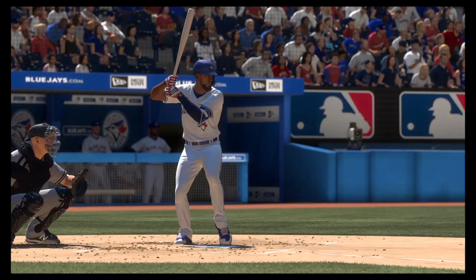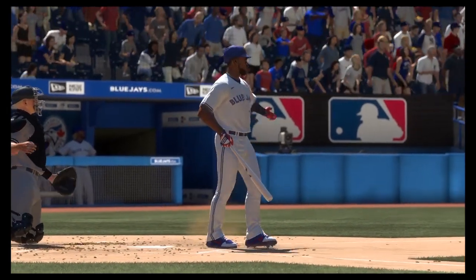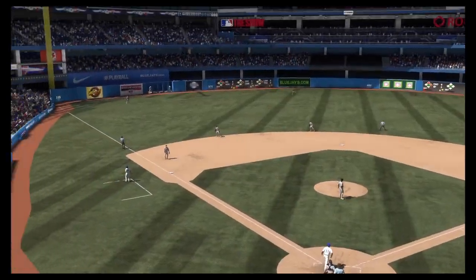Boy, that can be demoralizing. You have the lead, and you give up a home run in the bottom of the 9th to tie it. Now you just have to continue to play this one out.